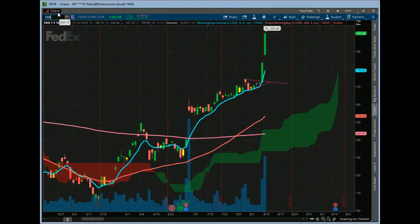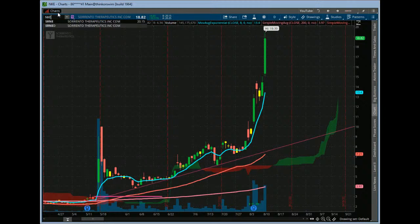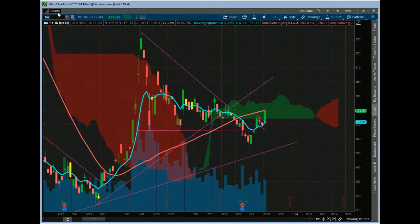SRNE. Whoa, nice move on a biotech name right there. Those are the gambly type stocks, but great follow through on that one. Again, Nike on the Foot Locker news today, left an upper shadow, so just watch out for that one. And of course, BA. Let's just see if it keeps on getting some good news to keep pushing it. So we'll see how that goes. Maybe we'll get an upgrade tomorrow, something like that.